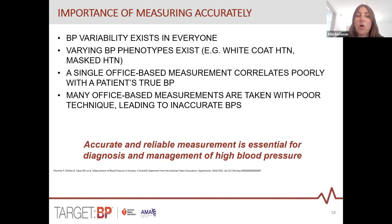Another thing is single office-based measurement. So when you go in to take your blood pressure, obviously you all have gone to physician appointments before, and you sit down. Usually the first thing they do is take your weight, your temperature, and your blood pressure. And they usually only do it once, but honestly, they should take it more than once.